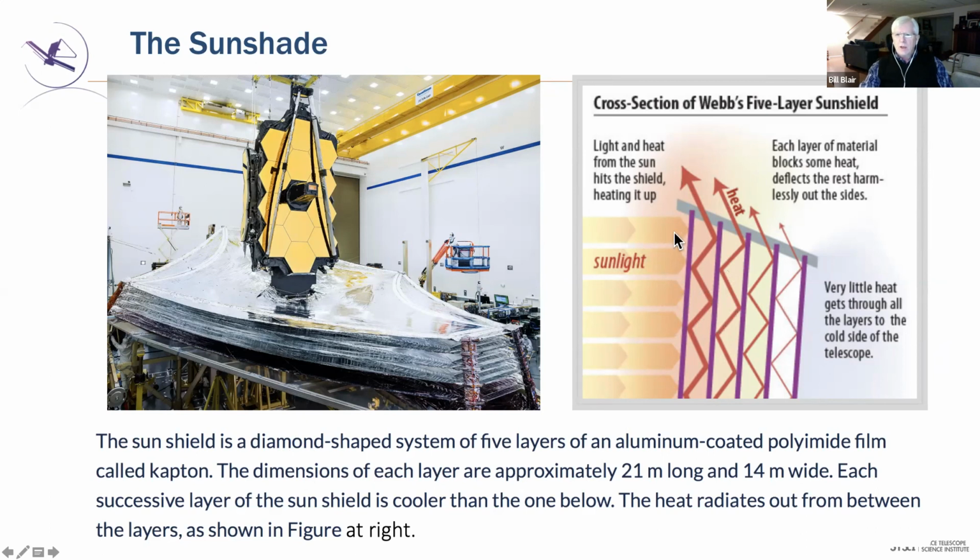It turns out that there's over 200,000 watts of solar energy hitting the sun side of the sun shield, and only 1 watt of energy gets through to the backside where the telescope is. So just by keeping the telescope in the dark on the backside of those 5 layers, keeps it cold and allows it to see this infrared radiation, which is, like I said, heat radiation from objects well across the universe.